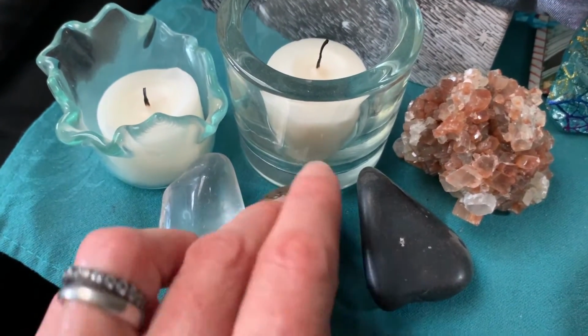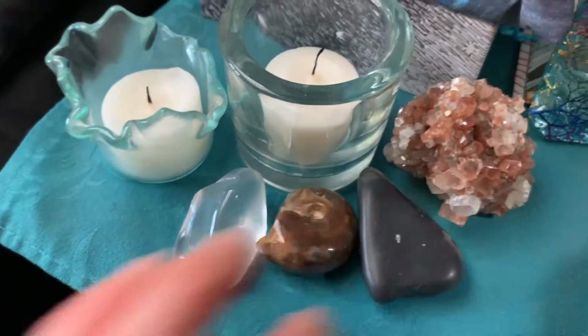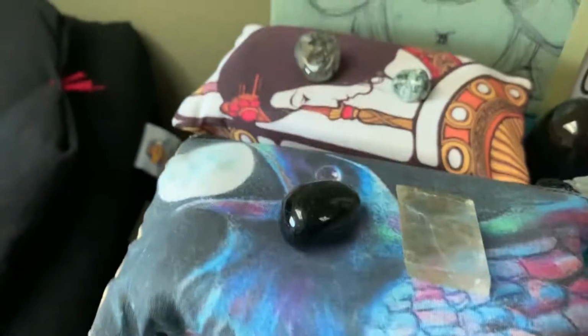And a fossilized snail. Some crystal. Oh, and the Raven's Prophecy. So different crystals. I really like this garnet, this raw garnet.